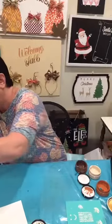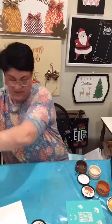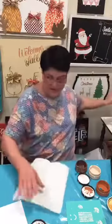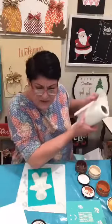I might have to do this with more time because it's on the plate. It was hard to get it really smooth. But I did not get all those bubbles out. I just put it down, pressed it down with my fingers, and I should have.